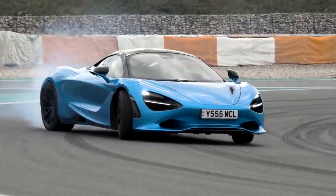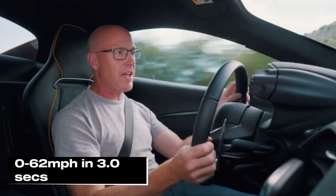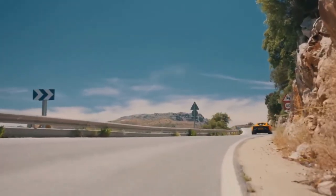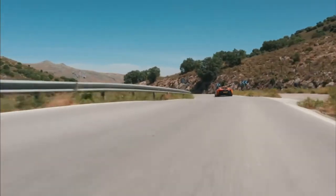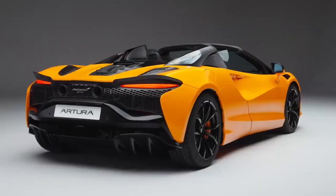And when you put the pedal to the metal, this beast can rocket from 0 to 62 miles per hour in just 3 seconds flat. No, really, 3 seconds. That's faster than it takes most folks to tie their shoes. And if you keep that foot down, the Artura will keep pushing all the way to a top speed of 205 miles per hour.